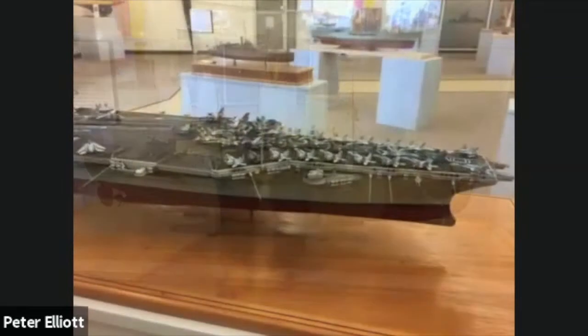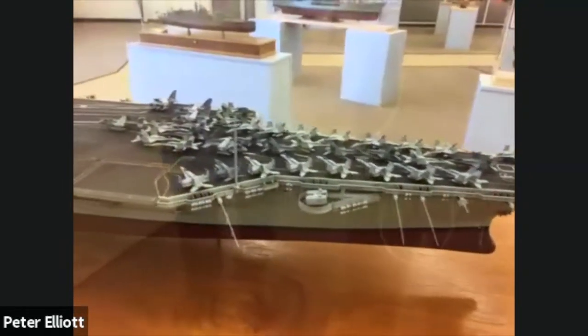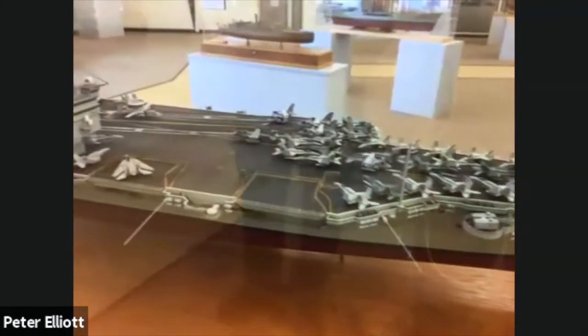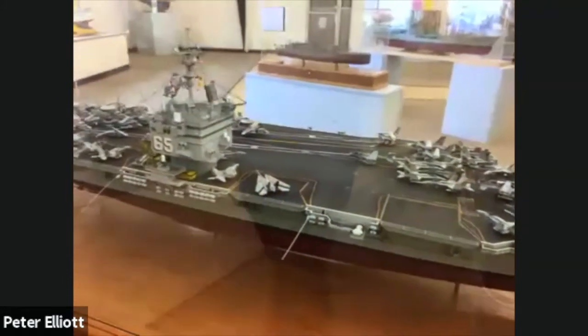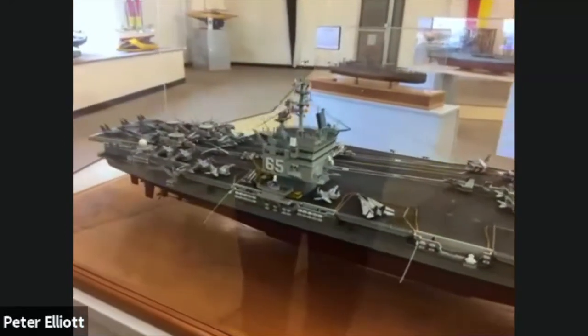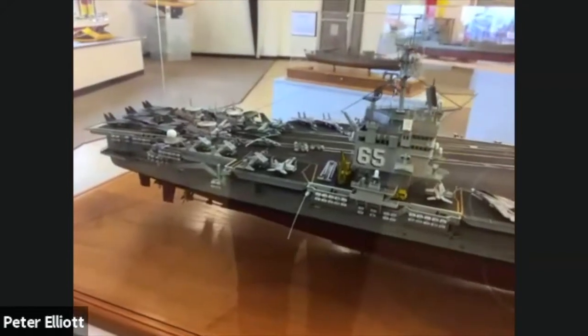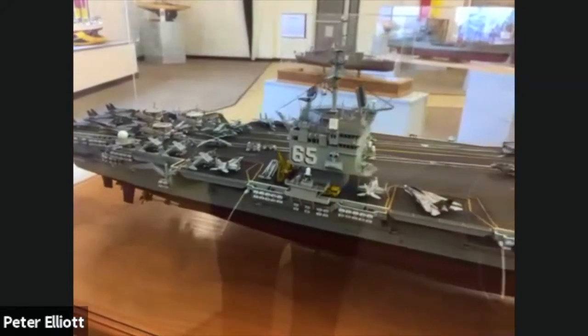Quite a nice model of the USS Enterprise. Now, for 30 years, she was the longest warship in the world, 1,100 feet long and 5,000 men. She served for 54 years and has only recently been taken out of service. She's in the process of being scrapped now.